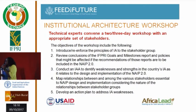So in January this year, African Lead with IFPRI organized the first institutional architecture clinic in Dakar with a few select stakeholders. We had some representatives from Ghana, we had Fatimata, Joseph, Jonazu, and Sonko, and some other members of this group who participated in that training. So these form a group of technical experts that will be deployed in each country. The idea is to organize a 2 or maximum 3-day workshop with a select group of individuals who are involved in the development of the NIBE and its implementation. So the objectives of the workshop are really to introduce and reinforce the principles of the institutional architecture to the stakeholder group.